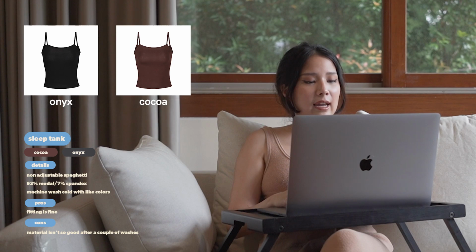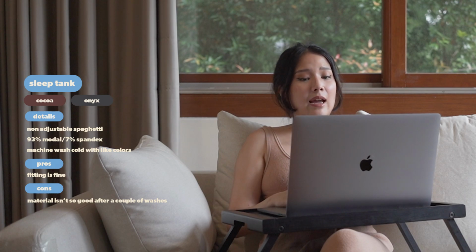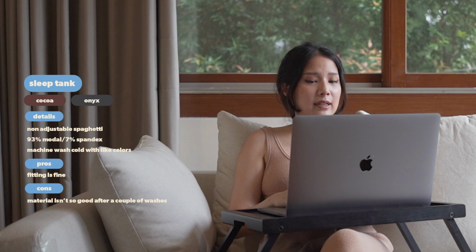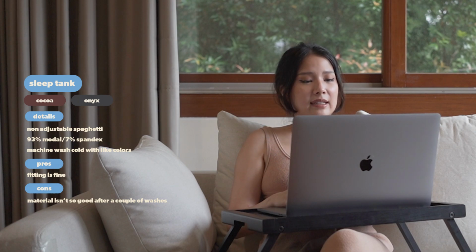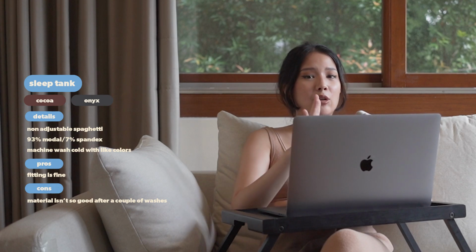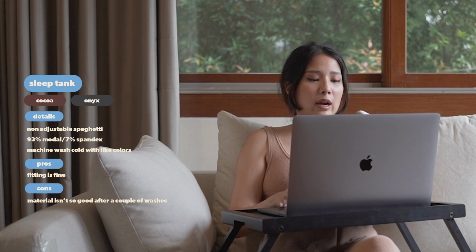This is a spaghetti strap straight neckline and it is meant for sleep. It is a non-adjustable spaghetti strap and also great for layering. It's 95% rayon and 5% spandex. I'm not a fan of this. It's just like a regular spaghetti strap. The fitting's all right and it's not like the cotton jersey line or the bodysuits. This one kind of makes you look like you have added weight.